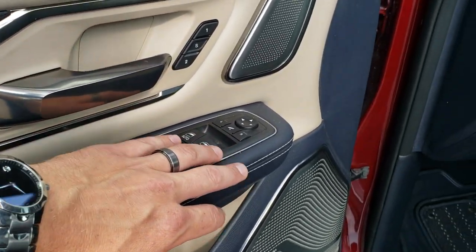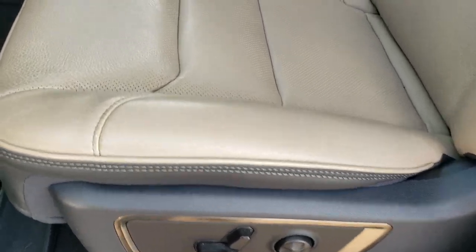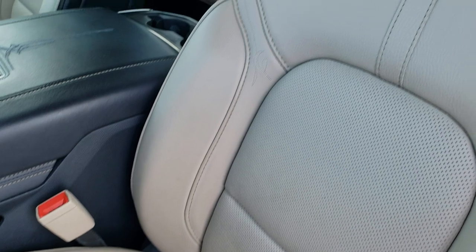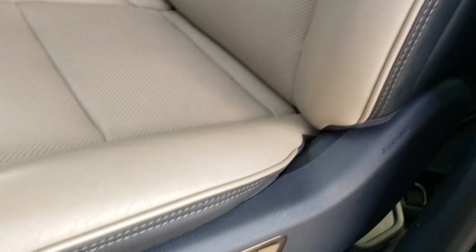Inside, the Limited package gives you a kind of bluish tungsten color wood grain trim, power windows, power locks, power mirrors, memory driver's seat. You get the blue and tan or cream leather interior. You got the cool stitching on those seats, no rips or tears on the seats.